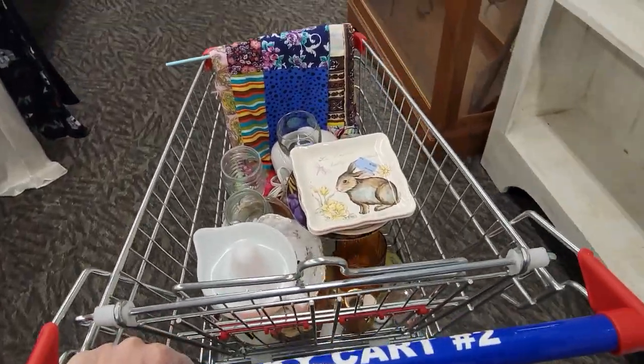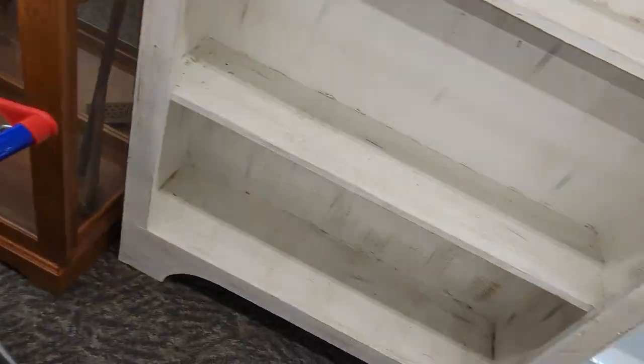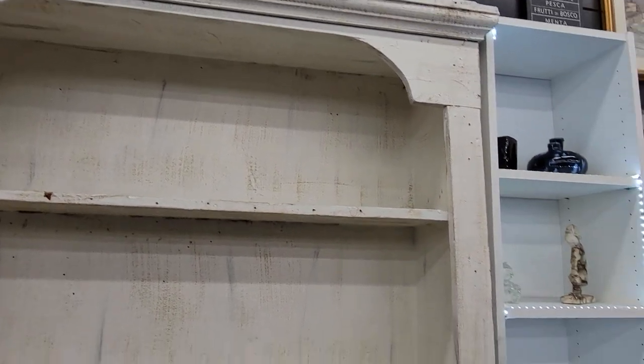All right, so here's my little cart of goodness. This is what I've ended up with. I will be putting it up on this shelf here and putting a little sign up that says these are Danny's picks.